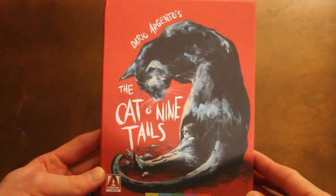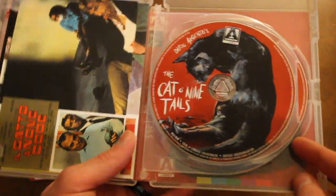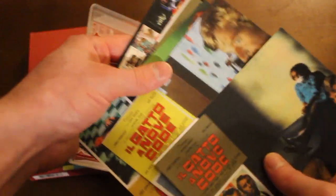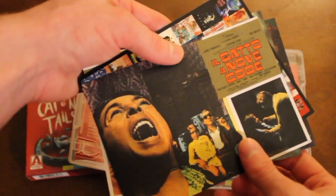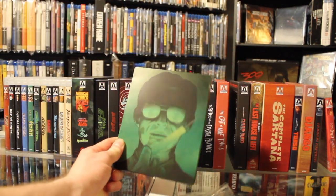The Cat O'Nine Tales. Arrow Video, Spine number 127. It's released February 12, 1971. Directed by Dario Argento. This is the limited edition collector box. Comes with the clear Blu-ray case inside, as well as postcards, a reversible poster, and a 37-page booklet. It's a two-disc set, Blu-ray and DVD. Blu-ray is Region A, DVD is Region 1. Up next, we have Reanimator.